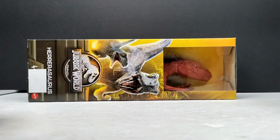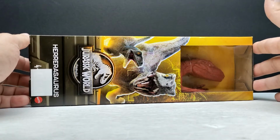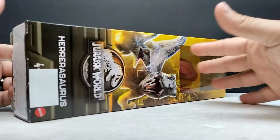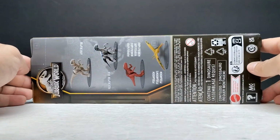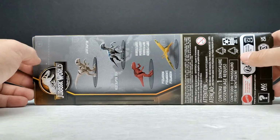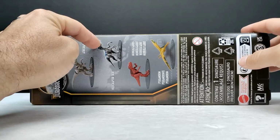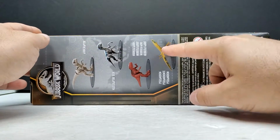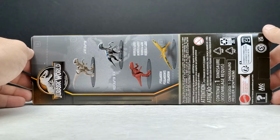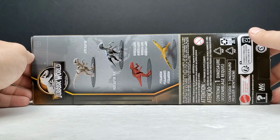As far as the packaging goes, you can see these basic figures are always quite tall, so it's complicated to get it into screen if I stand it upright, so I have turned it on its side. You can see the other figures in this wave with the Herrerasaurus: an Atrociraptor, Velociraptor Blue, which has been in so many waves, it is unreal, and then of course a Pteranodon as well, all of which we have reviewed on the channel over the course of the last few years.